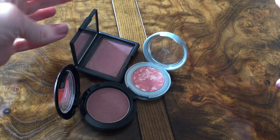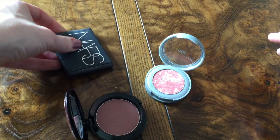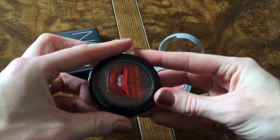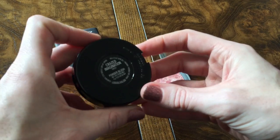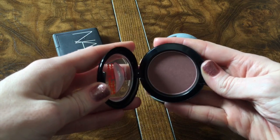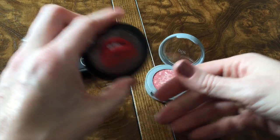Right off the bat, this is NARS Sin. I'm keeping this one. This is one of my favorite blushes to wear in the fall. I just recently picked this one up. This is the MAC blush from the Rocky Horror Picture Show collection. This is in Crazed Imagination. And while this one looks really dark and scary, it's quite light on the cheeks. So I'm keeping these two.